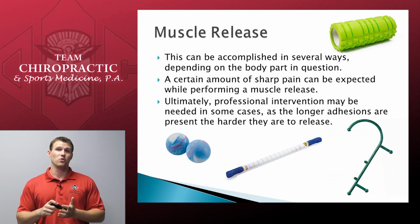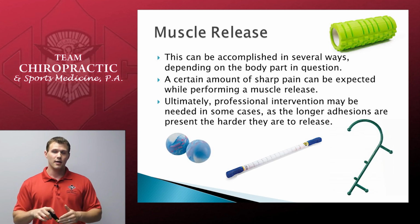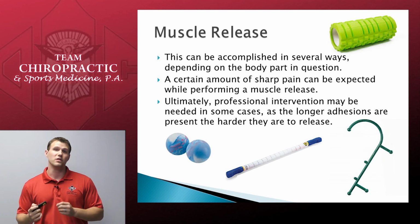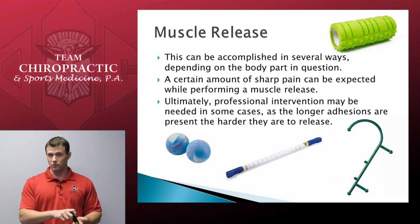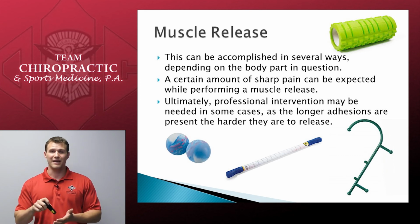This is why we want to make sure that before you go through this on your own, you talk to us first so we can help guide you to where these points are. What we don't want to do is apply this pressure over injured tissue. We want to make sure we're only hitting on the adhesion points.